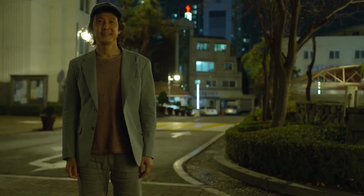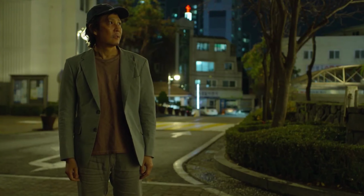About an hour outside of Seoul, South Korea is Daejeon.